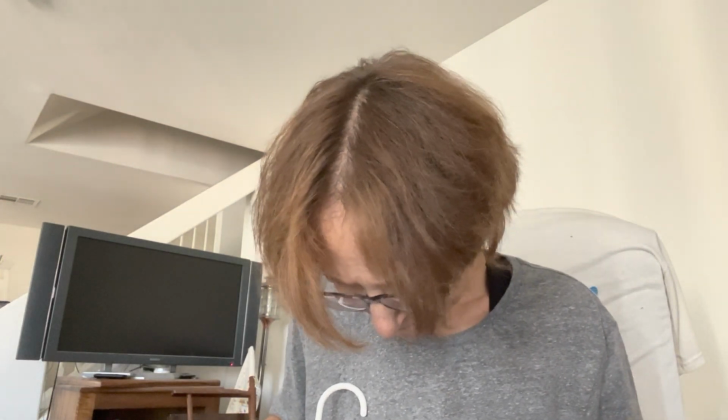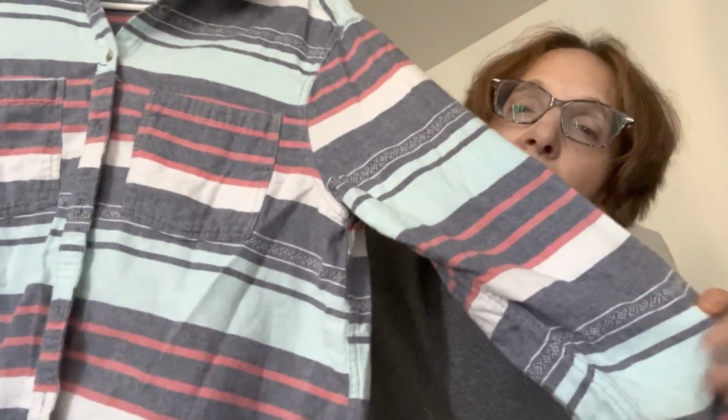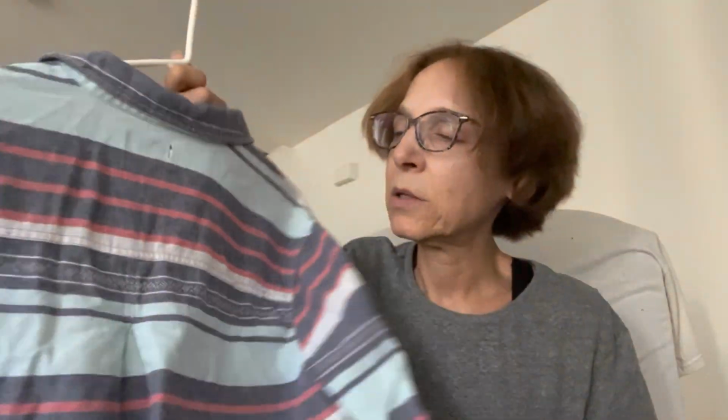This is BDG, and it is a size large. It's a light flannel striped shirt. I thought it was kind of cool, and I don't know how something like this would do. I'll look it up. If not, great. Maybe I'll put this in the thread up pile.